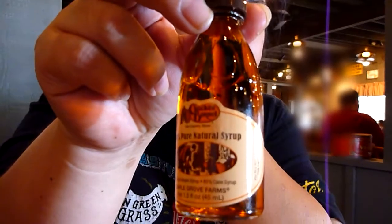And also, they have their own cute little syrup bottles, and it's not plastic, it's glass. So that's pretty cool.